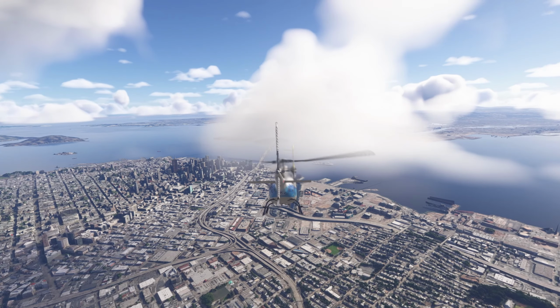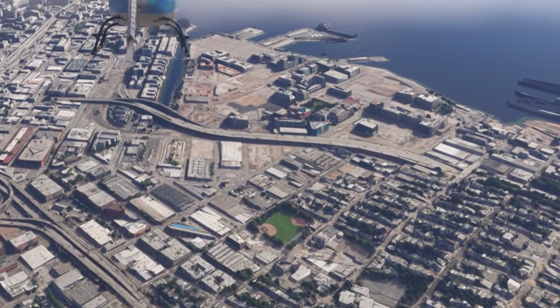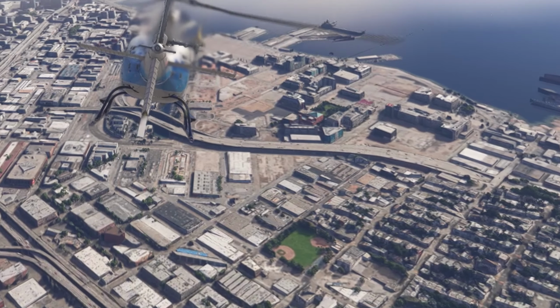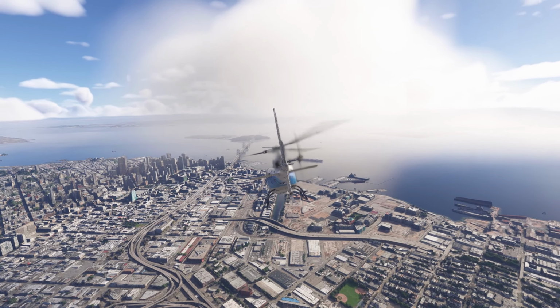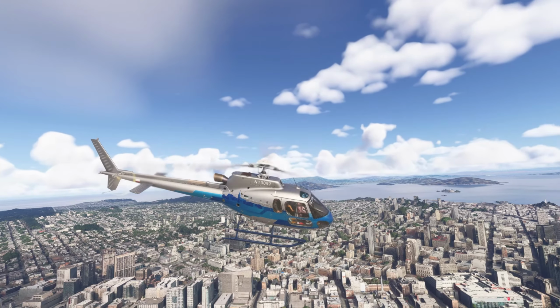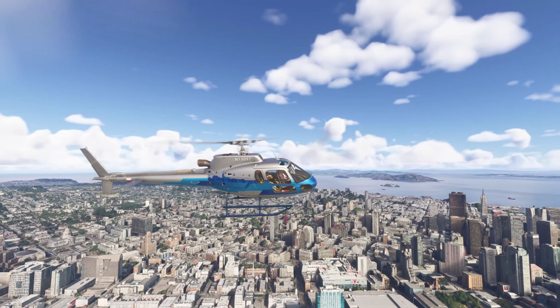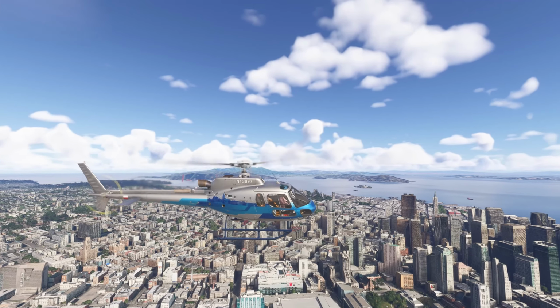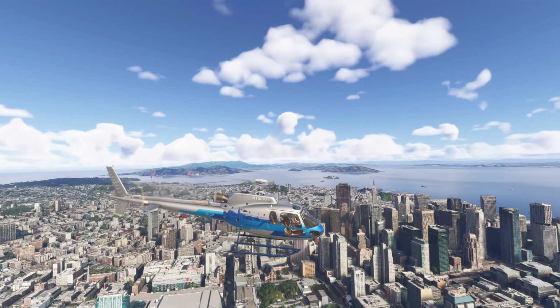Down below, off to the right side, you'll see a baseball diamond. I'm fairly certain that's where the Chicago White Sox play. Little fun fact for you. Really historic city, as you can tell. Everything looks super old, and that's because it is. Pretty neat. A lot of old things are super cool.